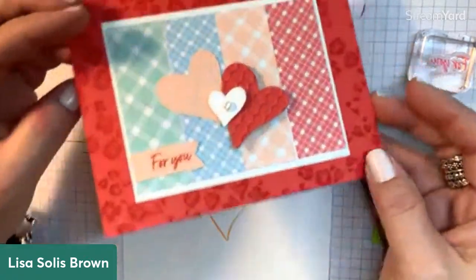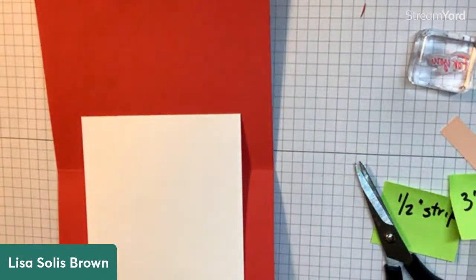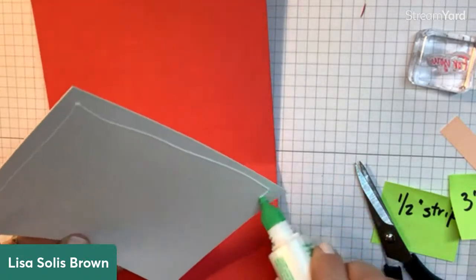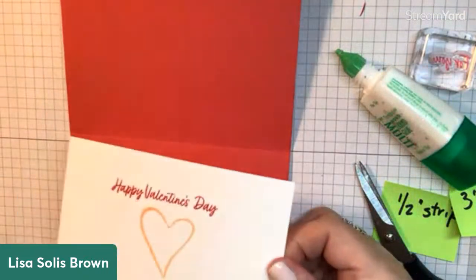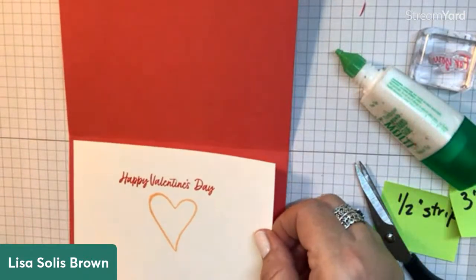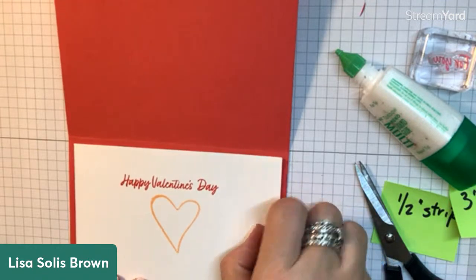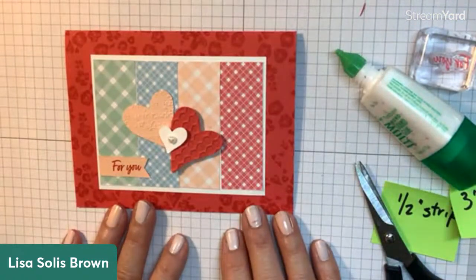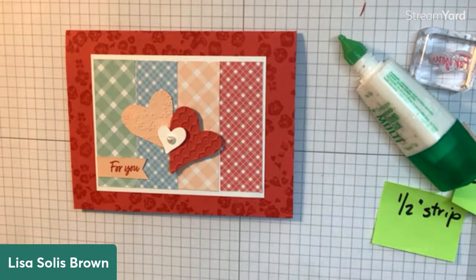Okay, let me open this up. The sweet, simple Valentine card. You could mass produce them by cutting those 1 by 3 strips of the gingham paper and getting all your pieces ready. And you'll see how easy it is if you place your order and get the kit, okay? Okay, there is our first card. All right, I've got to clean up a little bit, and we're going to start the next one.